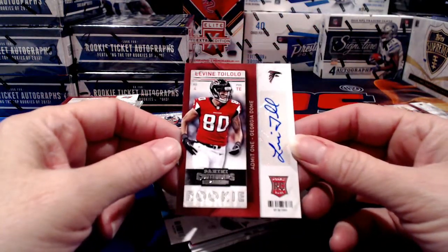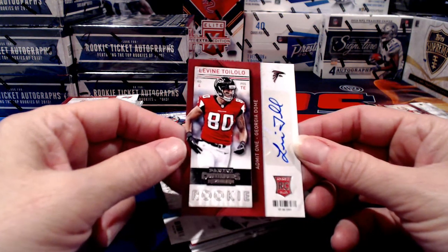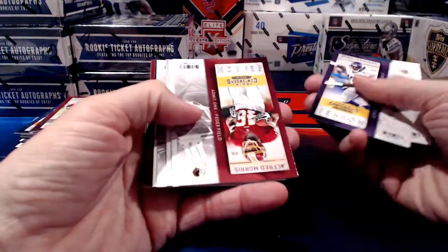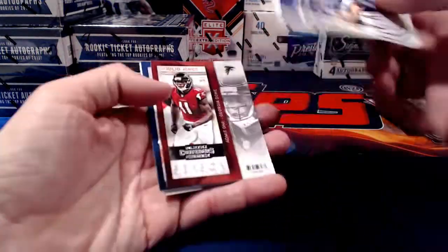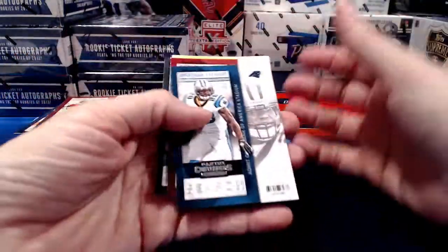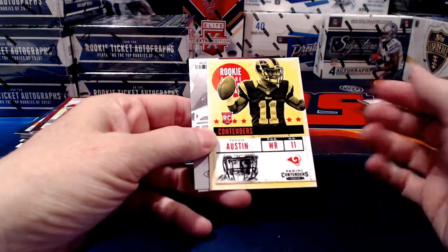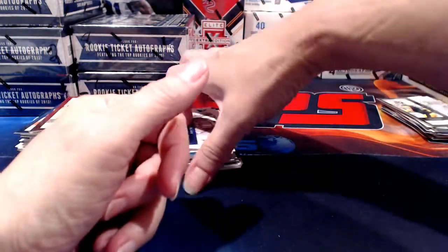And next up for the Falcons, I don't know how to say his name. I would guess Toilolo? I'm sure that's probably not right, but okay. You saw him there. He was next out for the Falcons. It's like all of our autographs just coming out right there together, aren't they? Most of them, anyway. But we still have 2 more to find, so we've pulled out 3, 2 more to go. Nice little Tavon Austin Contenders insert. Big Ben.